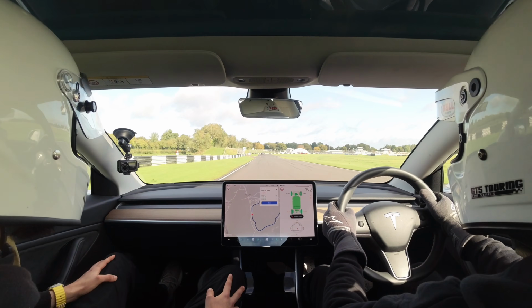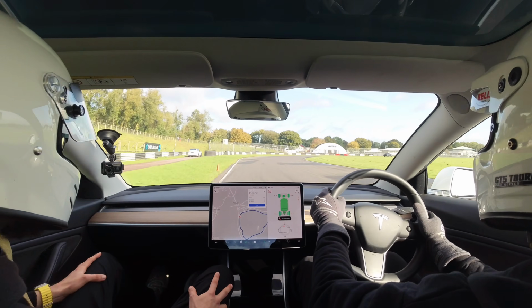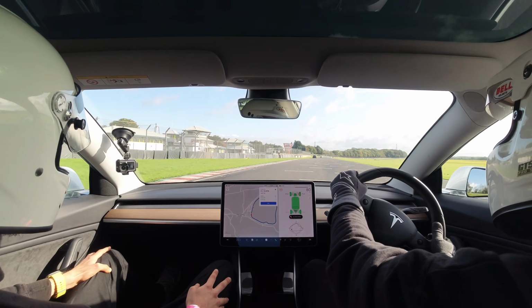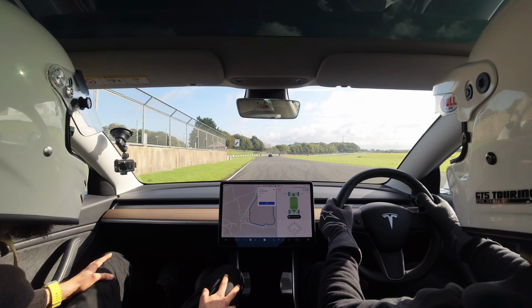So we're just coming up to Camp Corner, I think probably the fastest corner. Just here again, that double apex, kissing the second one, washing out just ever so slightly onto the rumble strip, and that's a full lap.